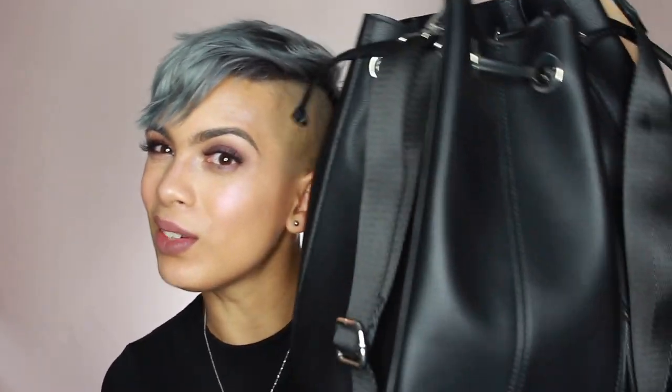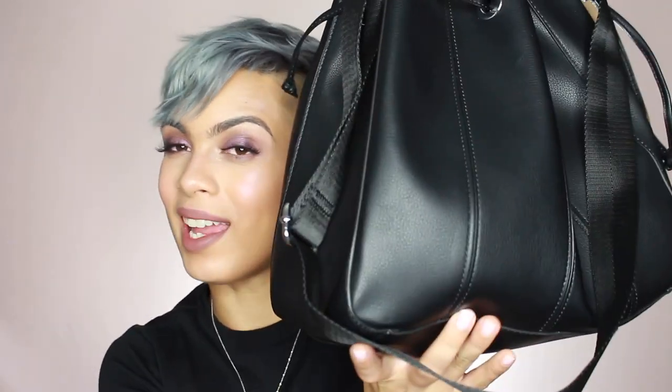This bag was only $22.90, $23, and it's so nice. The quality is really nice. I love that it has this little handle detail too. I love that it cinches on the sides. So this is such a must for me. Like, you have to go out and buy this bag. Please go get it. Last but not least, I've been dying for this coat.